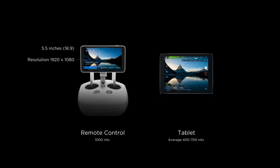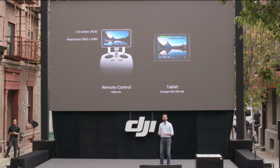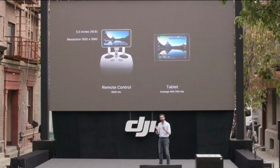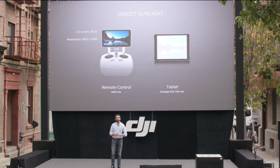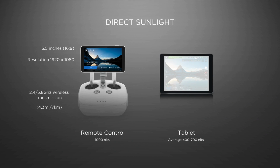That means the display is large enough so you can see every detail in your shot, and bright enough so that you can compose your shot and adjust camera settings even under direct sunlight without using a hood. Beyond the exceptional built-in display, the Phantom 4 Pro remote has built-in dual 2.4 and 5.8 gigahertz frequencies, meaning that it will automatically switch to whatever band is going to decrease the amount of interference and improve the quality of your control link while you're flying. It also has an extended range of 7 kilometers or 4.3 miles, so you have a lot more robustness in your signal while you're in the air.